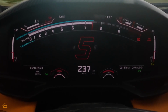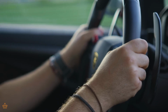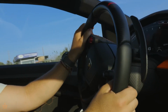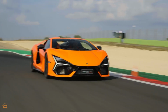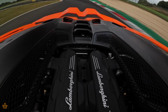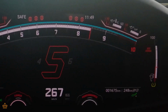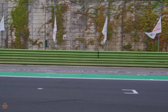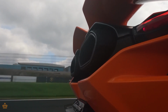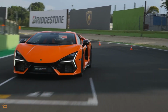Picture yourself behind the wheel, ready to hit the road. As you fire up the engine, you're greeted by the powerful roar of the V12, a signature sound that's music to any car enthusiast's ears. But here's the twist. This isn't just any engine. It's a hybrid engine seamlessly blending the V12's roar with a smooth hum of electric propulsion. It's like listening to a symphony of power and technology, creating an audio experience that's truly exhilarating.